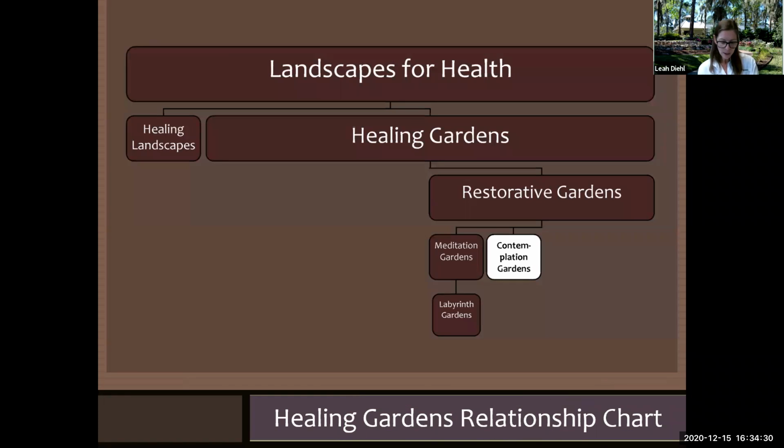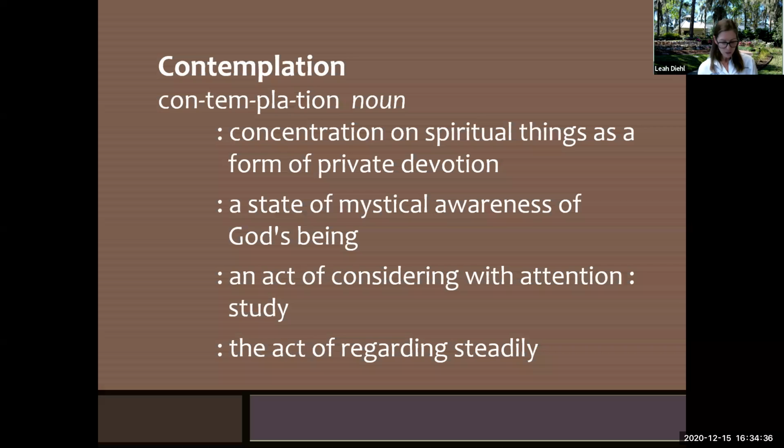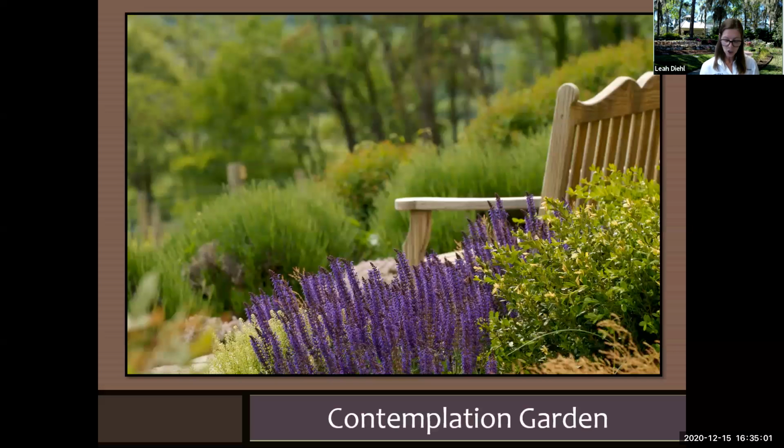The next type of restorative garden I want to talk about is a contemplation garden. And these are very closely related to a meditation garden. Here, looking at our definition, contemplation, a concentration on spiritual things, is a form of private devotion, state of mystical awareness of God's being, an act of considering with attention, the act of regarding steadily. So we can certainly see from these definitions that there's a slightly more spiritual, perhaps even religious component to a contemplation garden. And while that doesn't necessarily mean a major change in the design of the garden, I think it does suggest the inclusion of specific symbolic or representative objects in the garden. And again, it depends on who the users are, to serve as catalysts for thought.